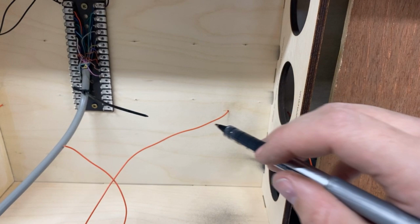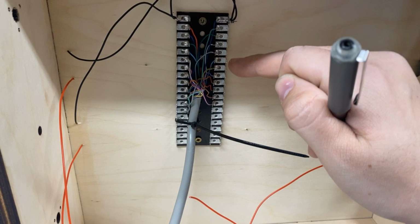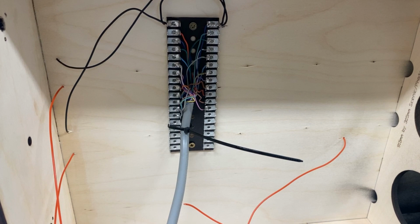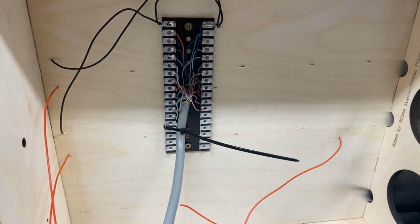So exactly the same thing again. We know that this is number one at this side and this is number 14 this side. So we've got 14, 15, 16, 17, 18, 19, 20, 21. And then we want 22, which is that one there. So this one here is an orange black. I'll go over to the other side. And the stop track is on number 21. So there you go, that's how easy it can be.